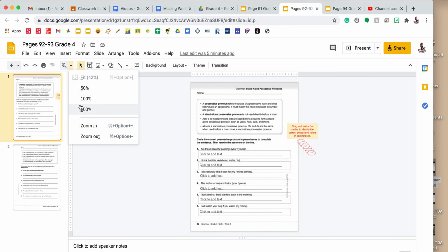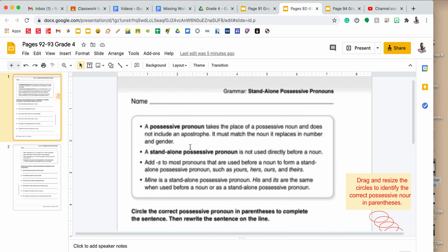Your next page is page 92. On this page, we're going to look at standalone possessive pronouns. The box at the top tells me that a possessive pronoun takes the place of a possessive noun and does not include an apostrophe. It must match the noun it replaces in number and gender. A standalone possessive pronoun is not used directly before a noun. We add S to most pronouns that are used before a noun to form a standalone possessive pronoun. Examples are yours, hers, ours, and theirs. Mine is a standalone possessive pronoun. His and its are the same when used before a noun or as a standalone possessive pronoun.